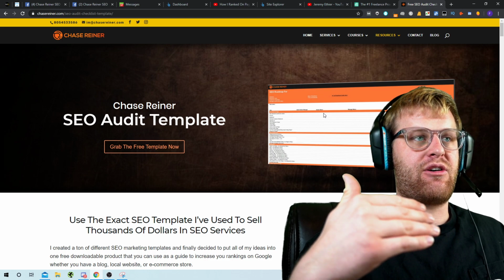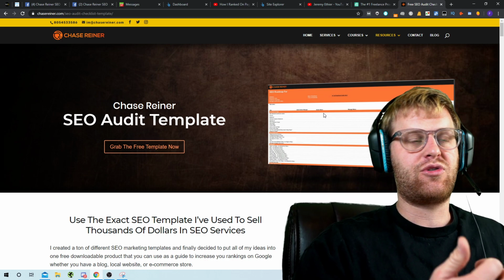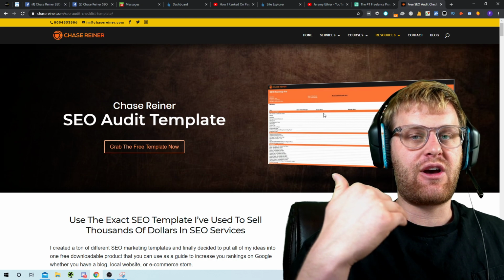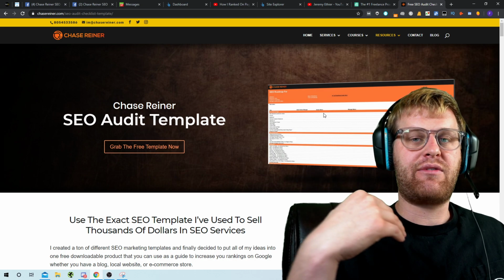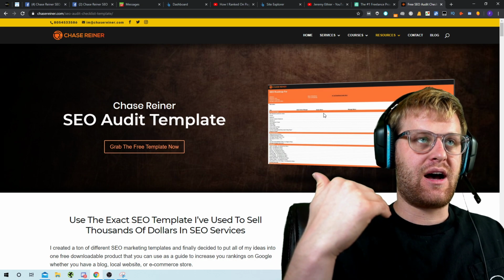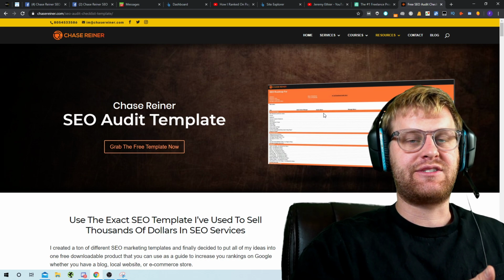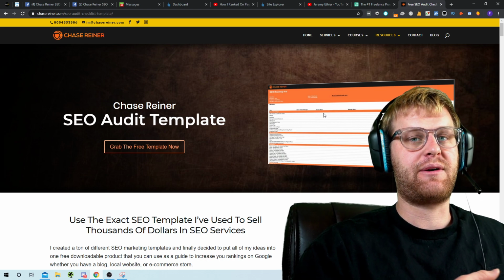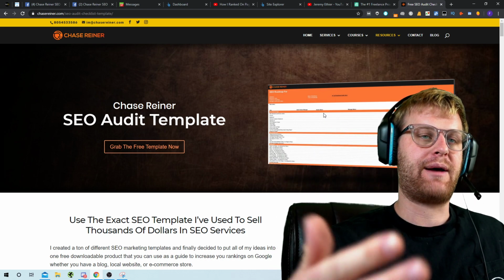But this template right here is what I use for all of my clients. It's what I use for my local SEO clients, for my national clients. It's what I use for literally every single client that I've ever worked with for the last couple of years. And almost every single client that I've worked with has skyrocketed their traffic, whether it's a brand new website, whether it's an existing website that already has traffic. Whatever I'm working on, this roadmap does the job for that.